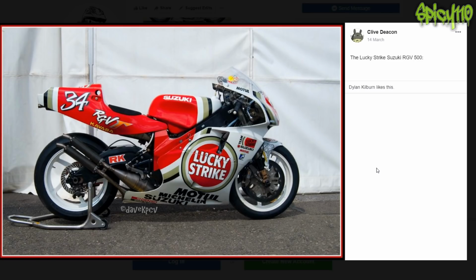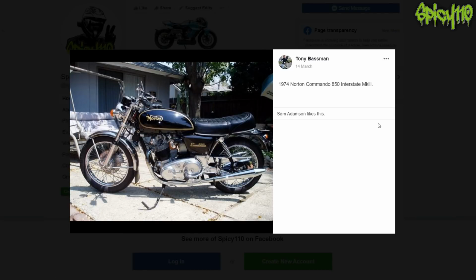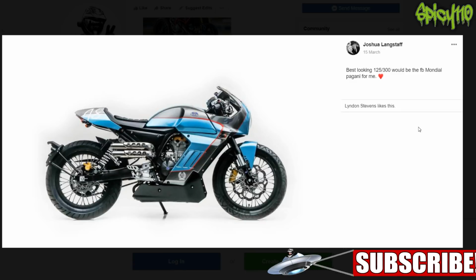RGV 500 in the Lucky Strike look. It is an iconic look. It is pretty cool. Okay, the video is starting to get a little bit long, so we're going to whip through some of these. Norton Commando 850. It is a very classic looking bike. But to me, this sort of bike, there's so many of them that look so similar. Mondial Pagani. It's a pretty cool looking bike, I'll give it that.